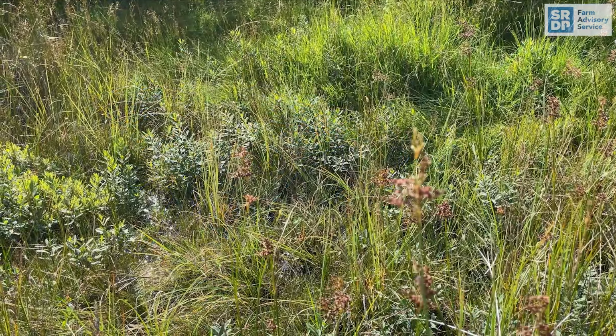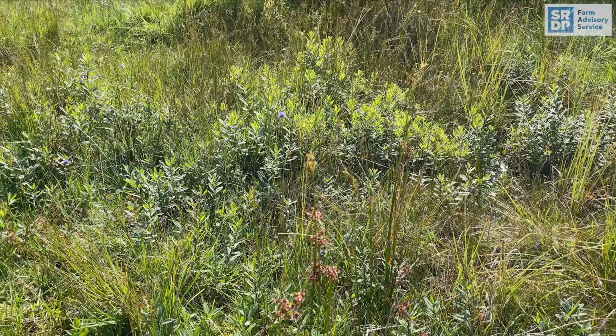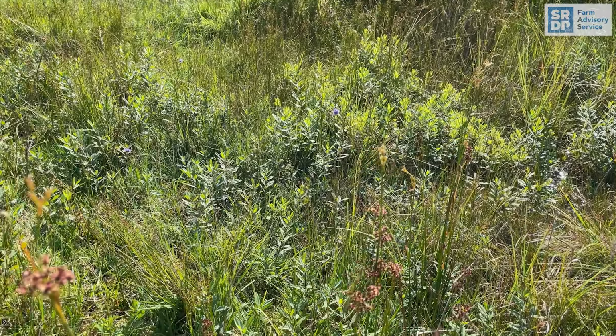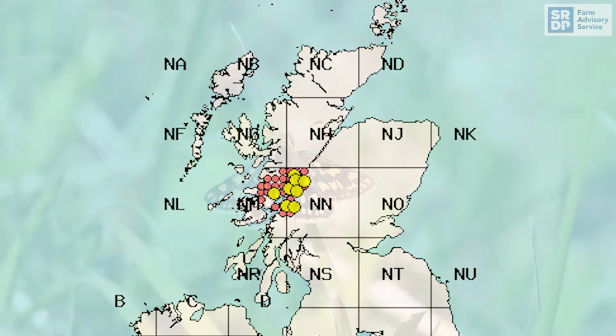Checkered skippers also typically like a bit of scrubby vegetation, such as bog myrtle, which provides a perching site from which they can defend their territory. Not too many scrubby trees is essential, as these shade out the grasses and their food plants which they need to survive. So, as you can imagine, the sites which contain everything that this butterfly needs is not as common as you may first think.